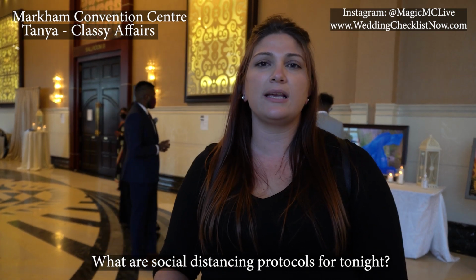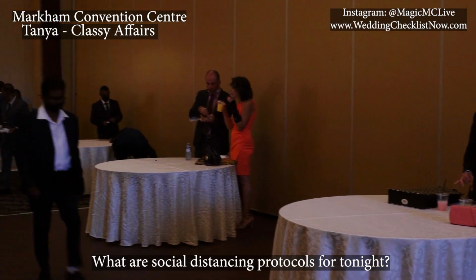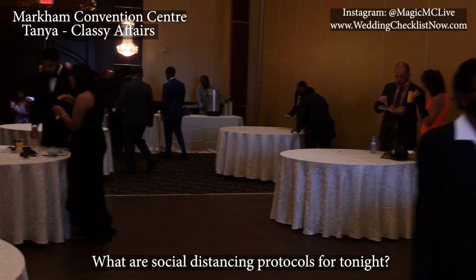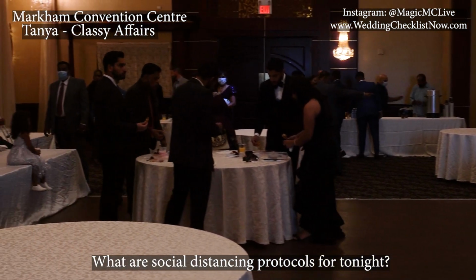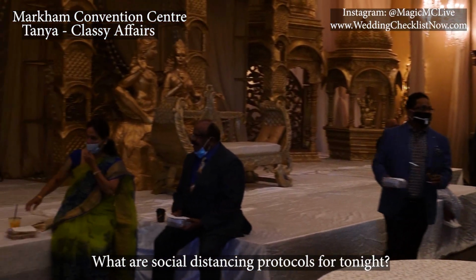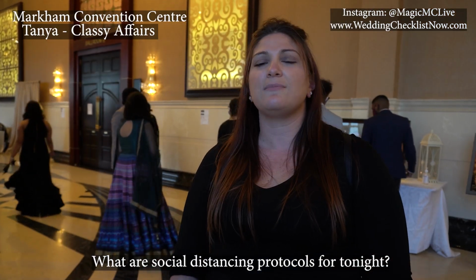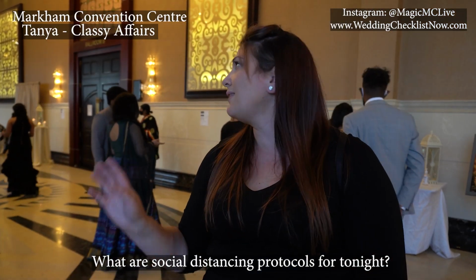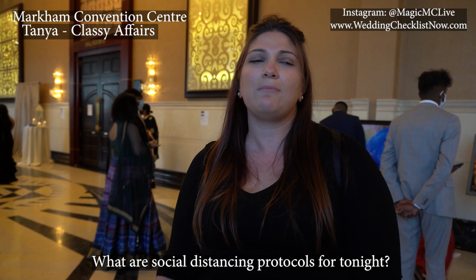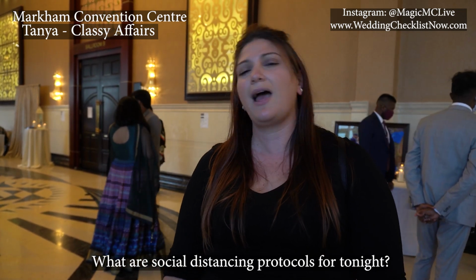So the cocktail hour is taking place in room A. It's a 200-person wedding, so 50 people at a time are allowed to go into room A, have some cocktails, and then go back into the main ballroom where all the tables are set apart and everybody's supposed to be in their little bubbles. So it's a little bit different than before, when you would have it all in a lounge area or a main hallway. Now we don't have that.